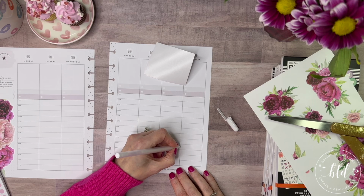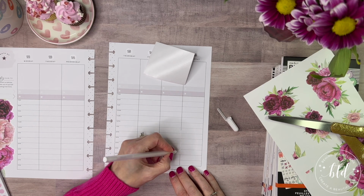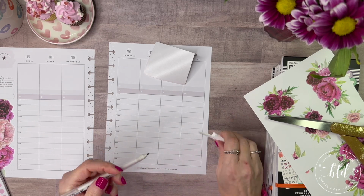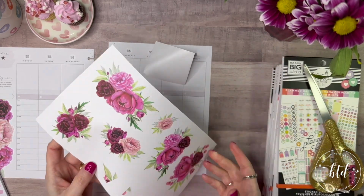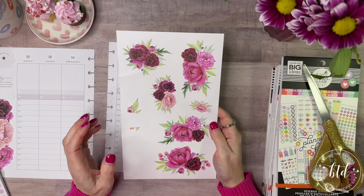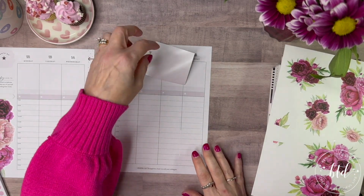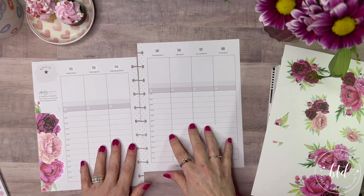And while this dries, I'll just go on to something else, come back, and I'll put the box on there. And the reason I wanted to get my anchors down is because I want to make sure on this sheet of stickers, let me show you, there isn't a whole lot of the florals. A lot of them are big, so I need to make sure that I plan for where I'm going to put everything. And I'm just looking at it now. All right, so I will come back to this. It is drying. I'm going to just set this over here.